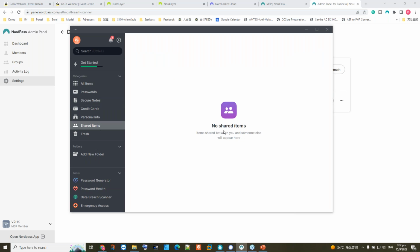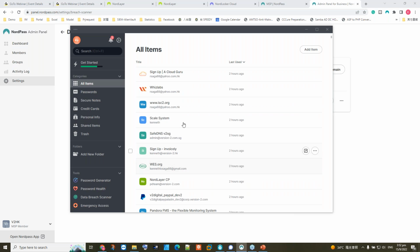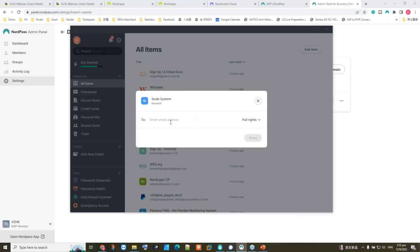Also very important, you can share items to your groups. For example, I want to share this Scale Computing account with different users. So I just put in the email address, and of course, we assume they have a LogPass account. If you give full rights, they can see and edit the information, which means they can view the password. But if you give limited rights, the user cannot see or edit the password or information, but they can use it.